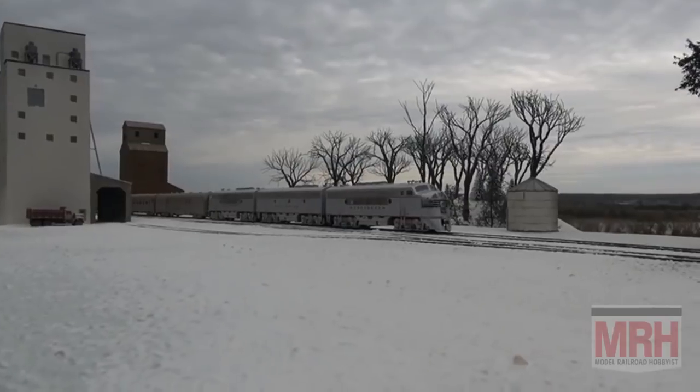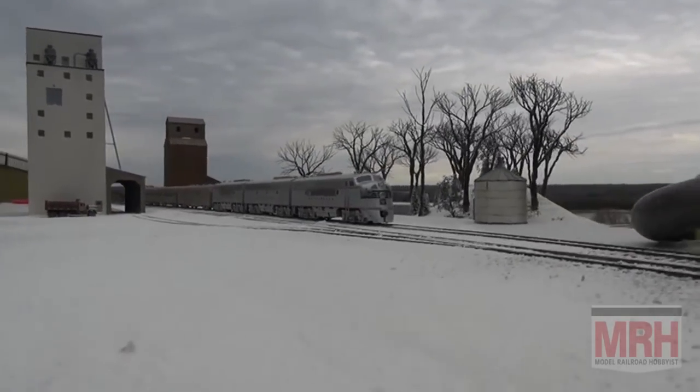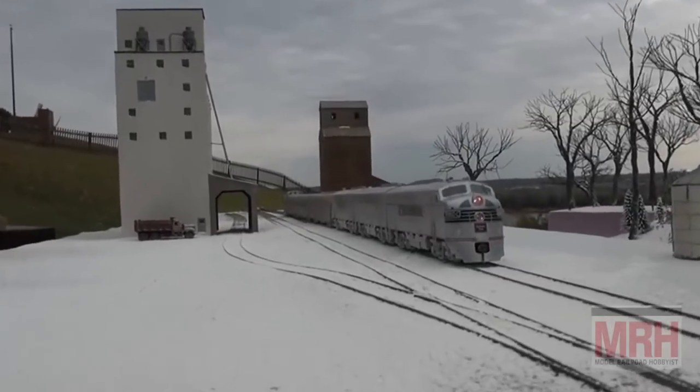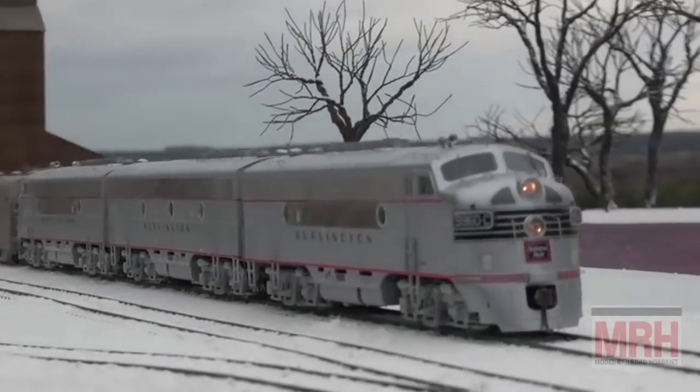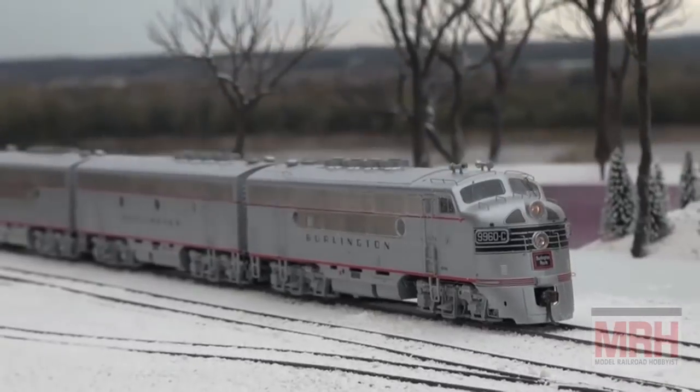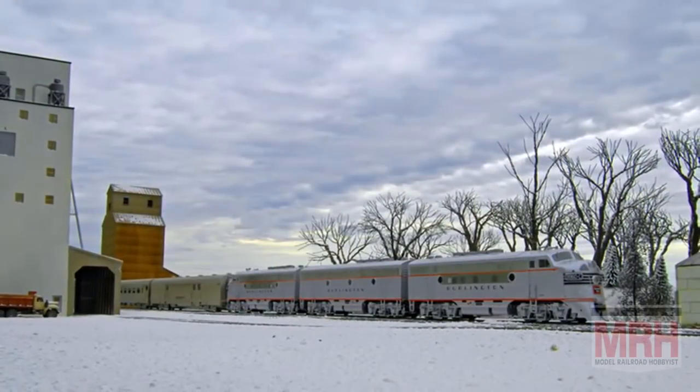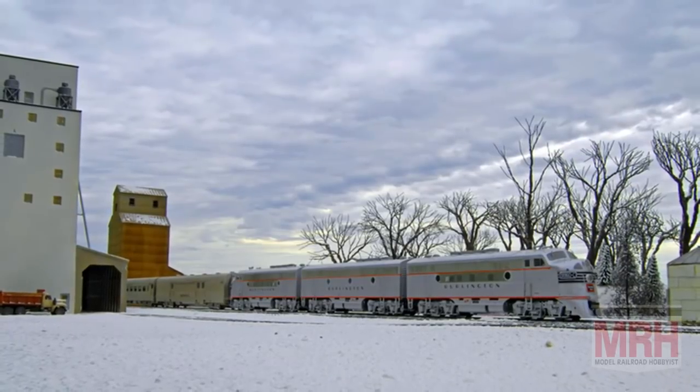I've got the locomotives powered so that the headlights could be lit in order to create a good effect for the photograph. I had to pick a gray sky, which is exactly what I've got today, so it would look nice and cloudy. And now through the magic of video, I can show you exactly how this Christmas card has come out for Model Railroad Hobbyist magazine.